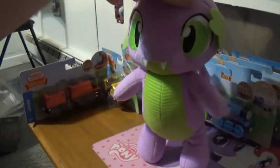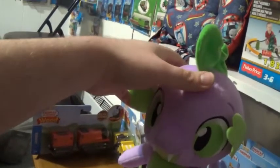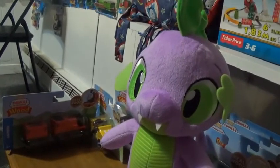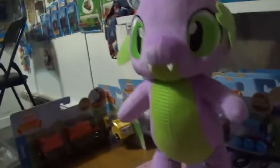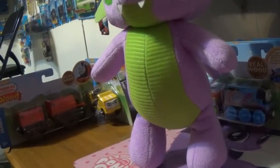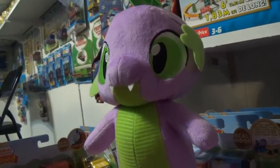That's going to be it for the Toys R Us stuff after this item. It is a gigantic, well, maybe gigantic isn't the right word for it, but it's bigger than most plushies I've gotten. It's Spike the Dragon in plushie form. There were at least 2 versions of Spike left, I think. Oh wait, no. There was only 1 version of Spike left. There was at least 2 versions of Tempest.